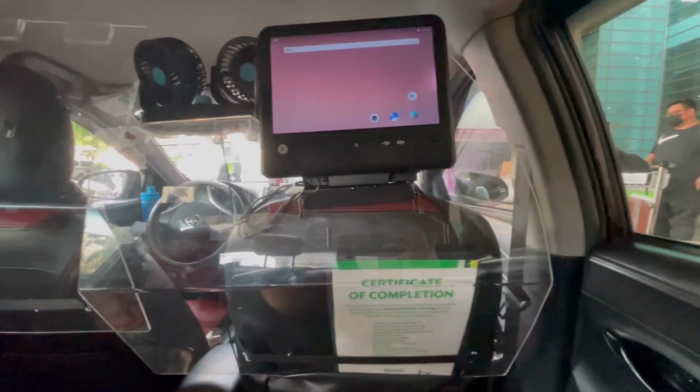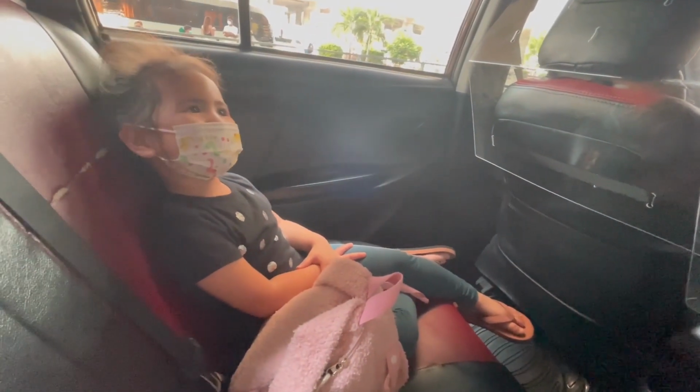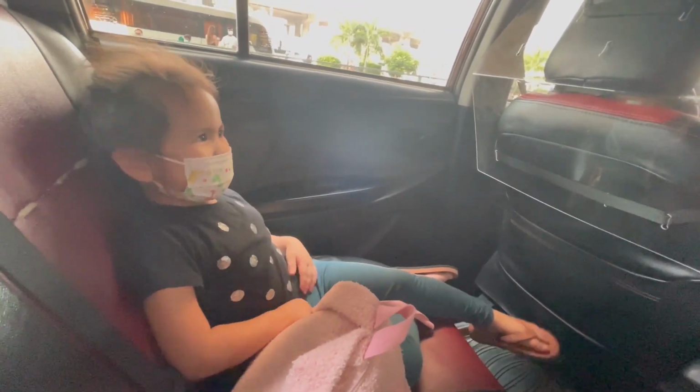Waiting for our car. We're in the cab now, and there's two fans. Woo! We're going to Uncle Joe's house. Yeah.